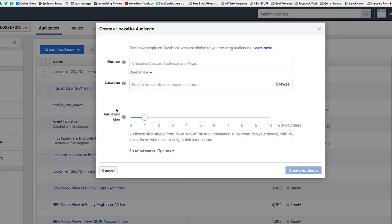Now, once you've made that audience, you want to go to create audience, create lookalike audience, and you want to select one of the audiences, 95%, 75%, 50%, and Facebook will go and create a lookalike audience for you, maybe with like a million people in it. That is where it gets fun, because these lookalike people haven't seen your video yet, but they are probably the most targeted you are ever going to get on Facebook. So that's how easy it is.